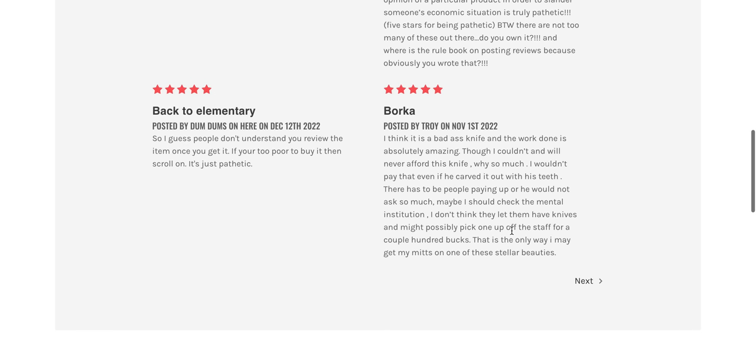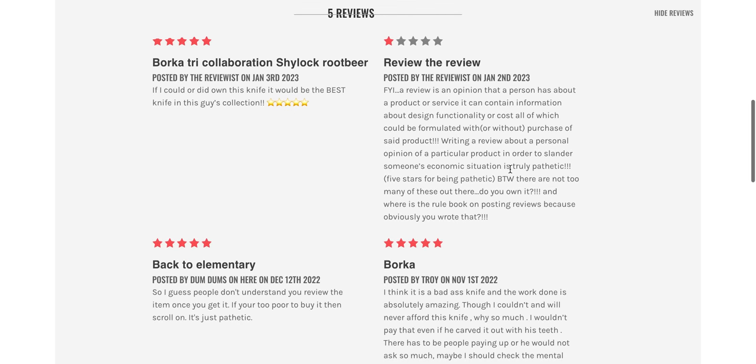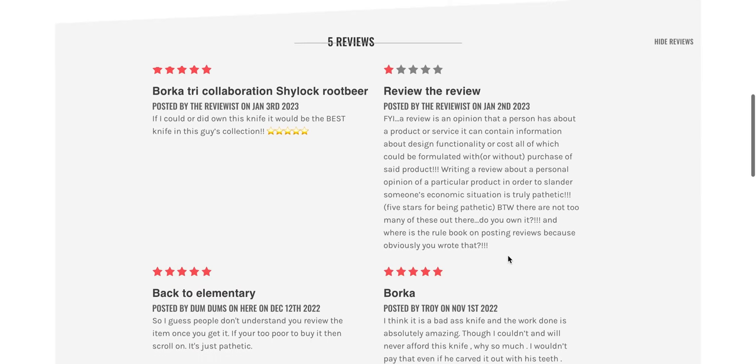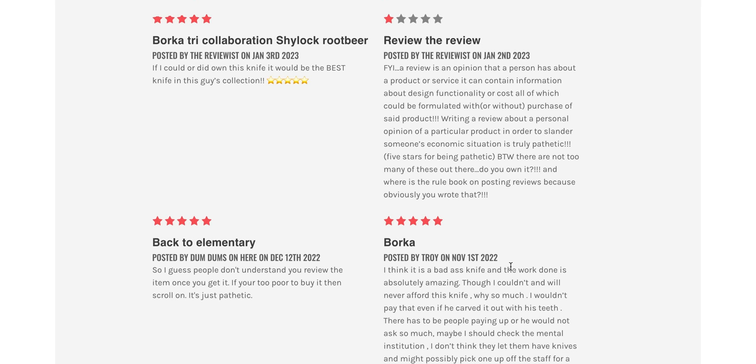I think it's awesome, though I couldn't and will never afford this knife. So this is useless information, all of this. There's 3 people here. This person giving a 1-star review is completely and totally misleading, and it defeats the whole purpose of the review system, right? This is so dumb.